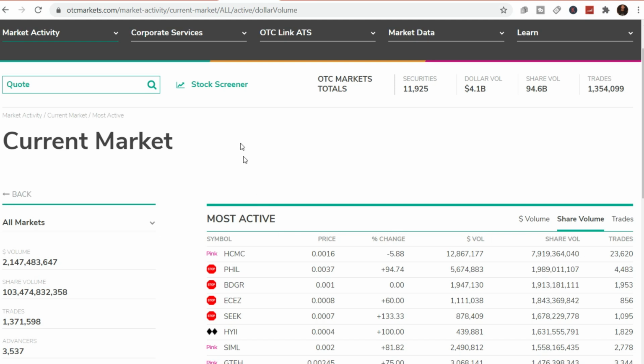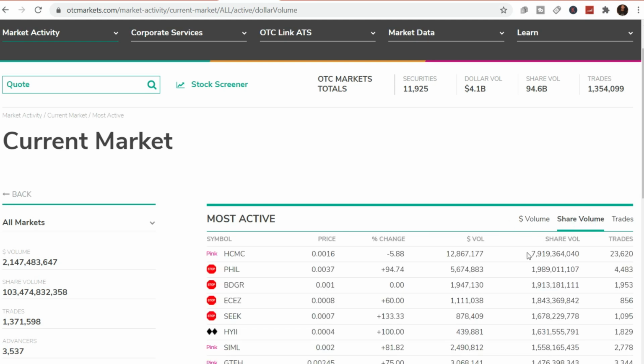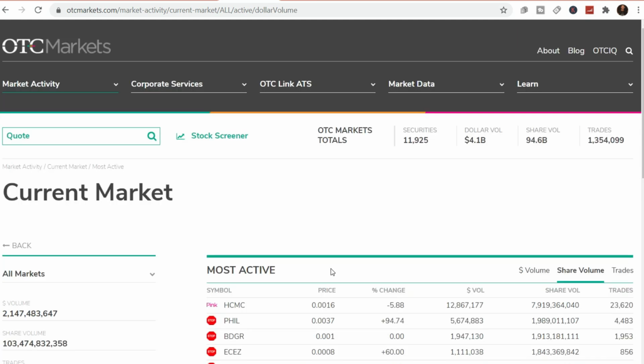Well, my favorite thing to do is to come to OTCMarkets.com and go over to share volume, because if I use share volume, I don't have to worry about dollar volume. Dollar volume will bring you some of the more expensive stocks. Share volume will bring up some of the ones that people are buying a lot of at lower prices, and it's a way for me to get in on some of these more risky stocks.